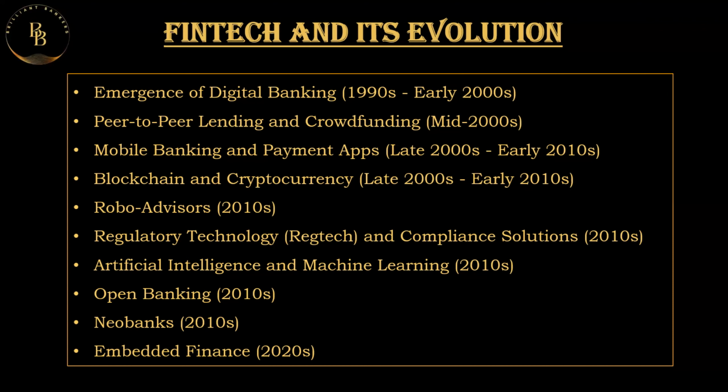Embedded finance. This trend involves integrating financial services seamlessly into other non-financial products and services, such as within e-commerce platforms or mobile apps. It allows customers to access financial services without leaving the platform that they are using.